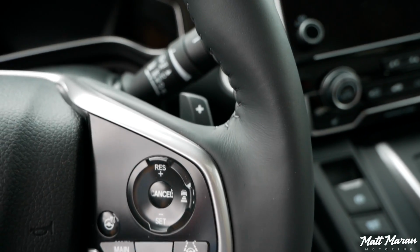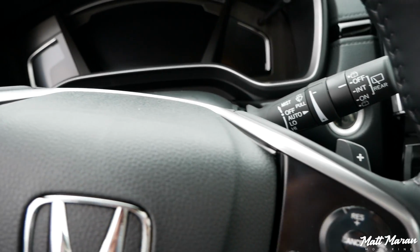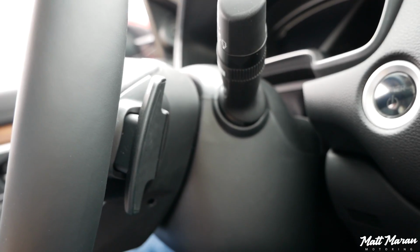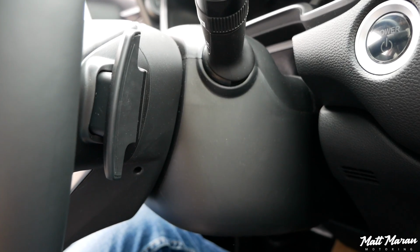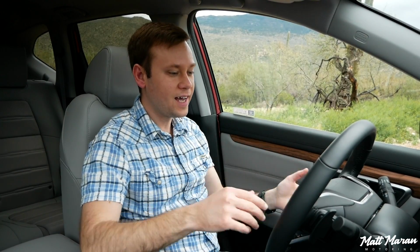You also have these paddle shifters here on the back of the wheel, but they don't actually do any shifting. They're deceleration selectors, and so basically what that means is there's 3 different levels of regen braking, and so whenever you're coasting, you can play with the paddles here to increase the braking that's done and the recharging that's being done, and so that's very cool.